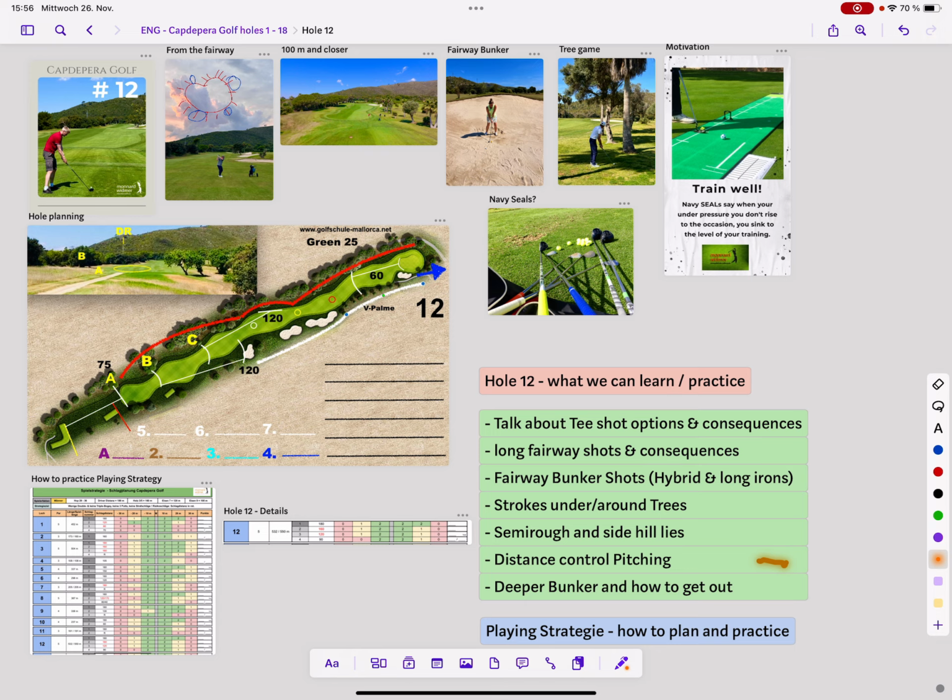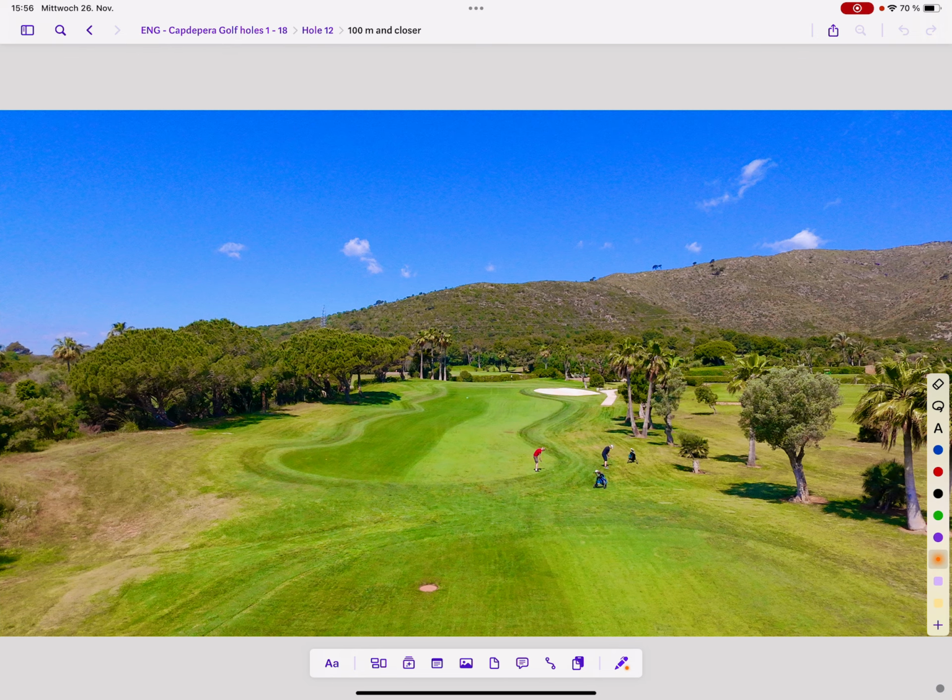Control pitching distances. Of course, we can always have several balls in different positions, and then they have to play it onto the green. First, they have to measure or know how to measure the distance to the front of the green, to the flag, even sometimes to the back of the green when the flag's in the back. And then they have to get to know the distances that they have to play, which obviously we practice.